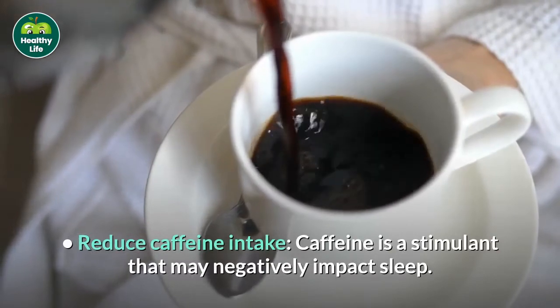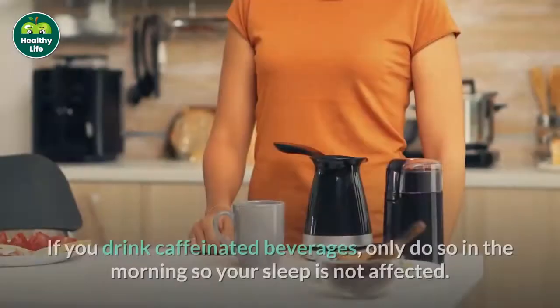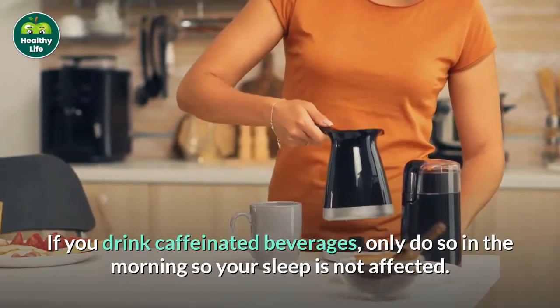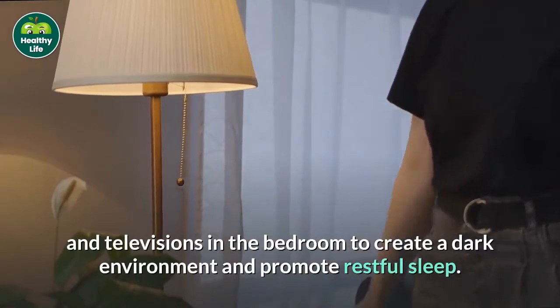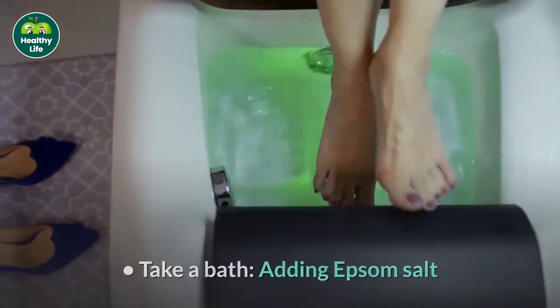Reduce caffeine intake. Caffeine is a stimulant that may negatively impact sleep. If you drink caffeinated beverages, only do so in the morning so your sleep is not affected. Cut out ambient light. Shut off cell phones, computers and televisions in the bedroom to create a dark environment and promote restful sleep.